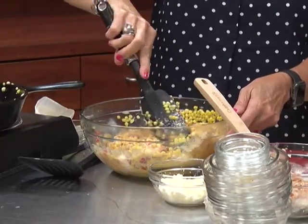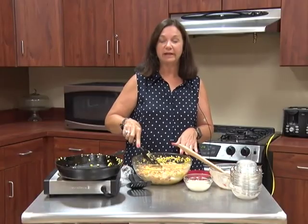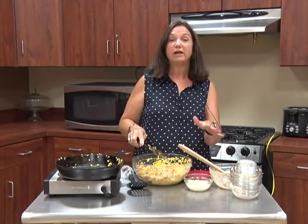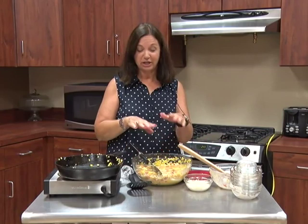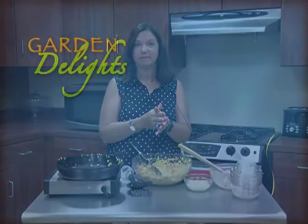And I almost have it all mixed in. And this is a great dish to serve anybody, anytime. It is so tasty. When we come back, I'm going to go ahead and put the cheese on right before Frank and I get a chance to taste it. So we'll see you back in just a little bit on Garden Delights.